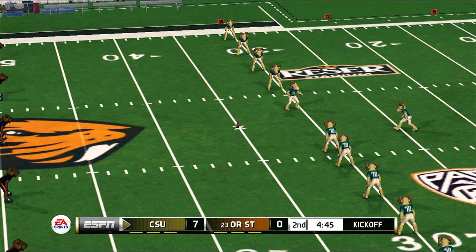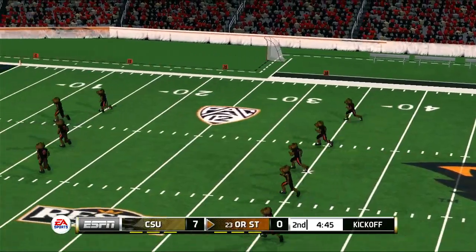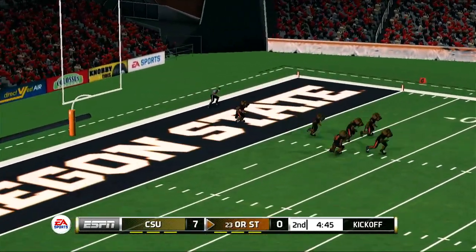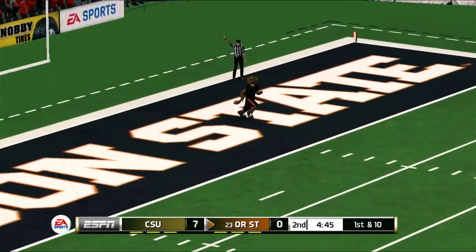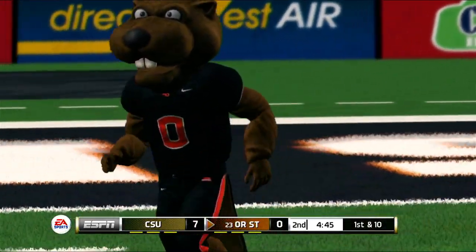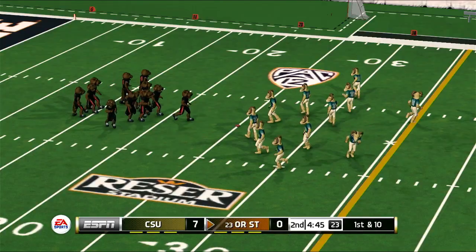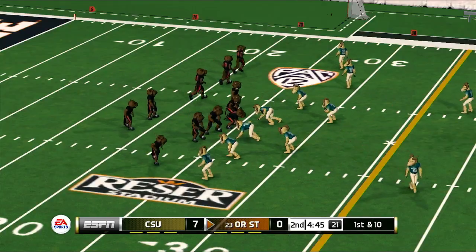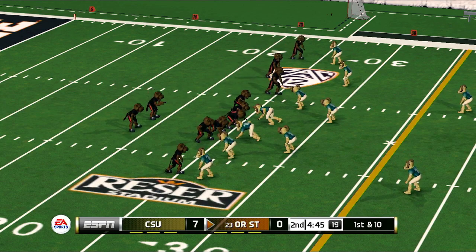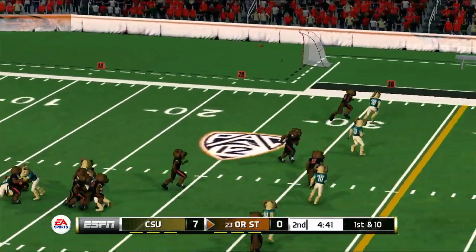The kicker looks like he's ready to kick this one off. He really got a hold of that kick. And it goes into the end zone, down for a touchback. I'm sure the quarterback would love to make amends for that last pick. Each possession gets more and more vital as the game goes on, especially when you're behind. You can't afford to make many more mistakes.